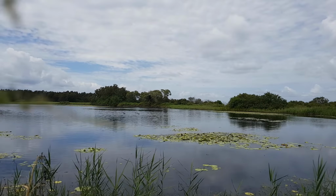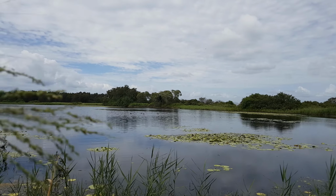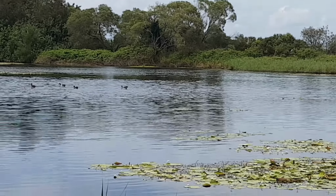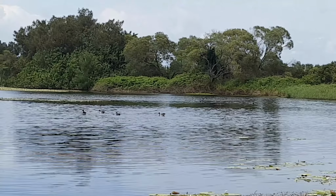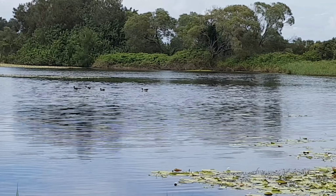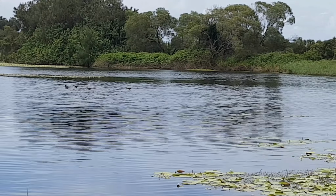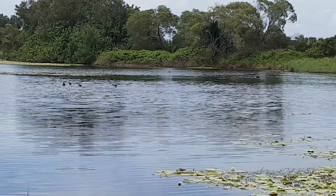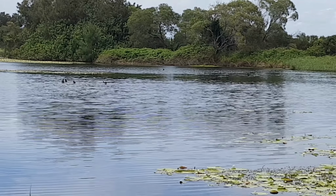So I got a few photos, but it's a shame. The magpie geese here had some babies, well, some juveniles, and they're just out here in the middle of the lake. They were just hiding underneath all this very tall grass, so it was very hard to see them. But I managed to get a few photos and I'll share them with you on the timeline.